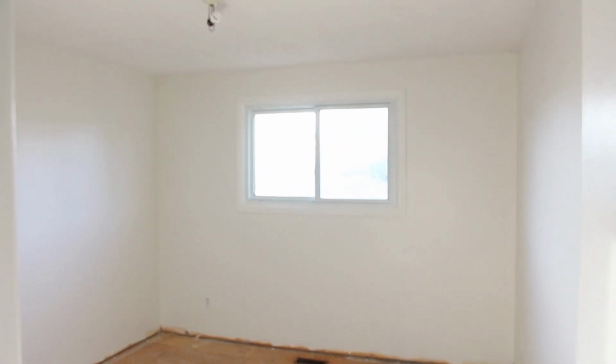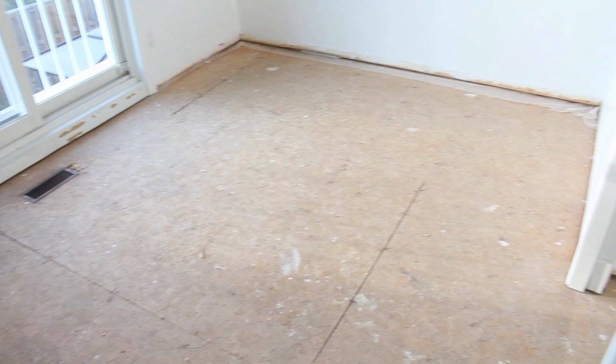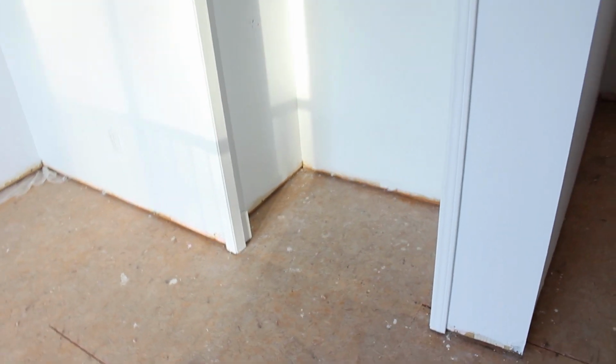I'm just super excited for the transformation, especially my plant room. This is gonna turn into something. And yeah, I am definitely pumped to see the results. So come with me on this journey and making my plant room a dream, and just making it look the best it can. So here it is one more time before the flooring goes down.